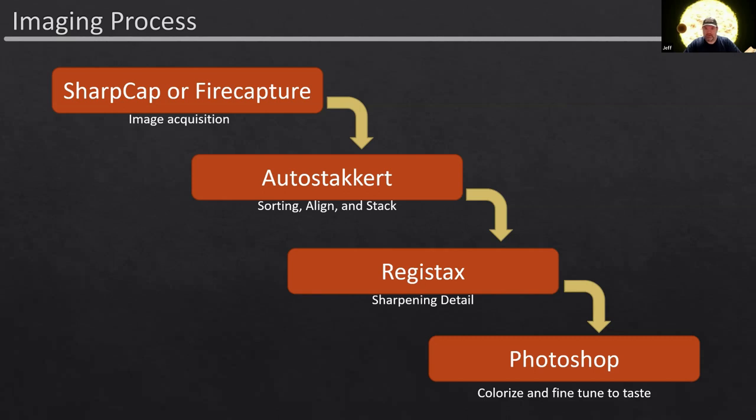That's what AutoStakkert does. There's probably other software that I'm not familiar with, but that's generally the most popular free program that works very, very well to do that part of it. Imagine you've got 8,000 images of the sun in a movie file and having to sort through all of them to pick out the best ones. This one does that automatically for you, and you say, I just want the best 25%. And then it says, okay, I know which ones those are.